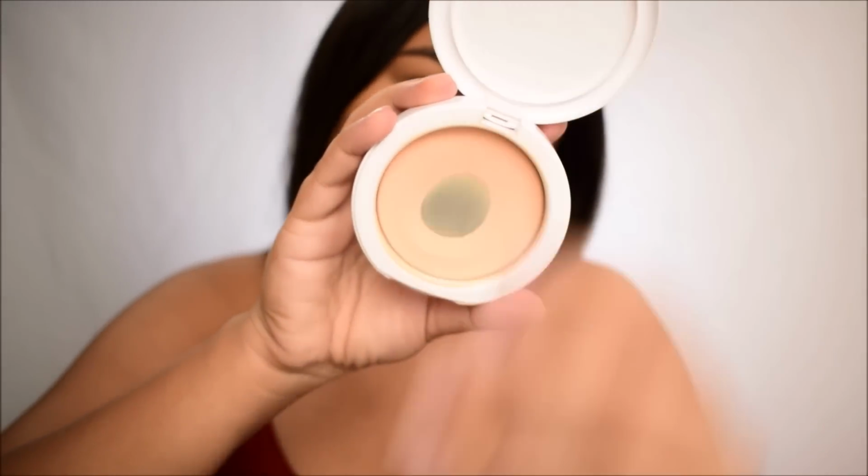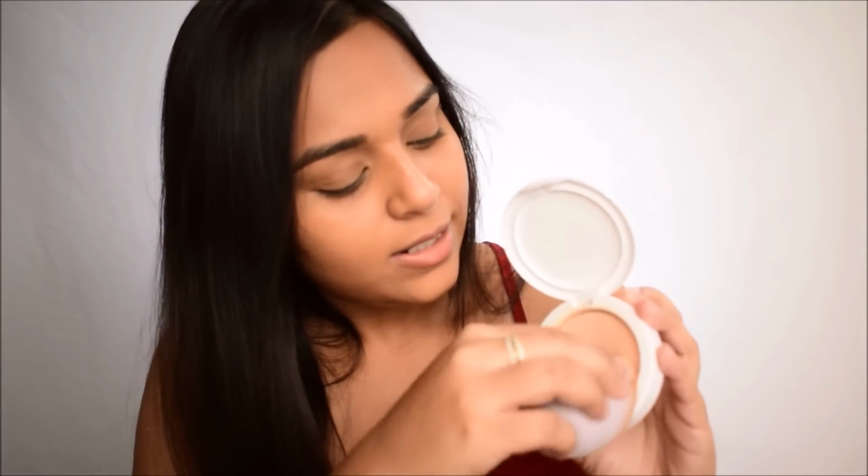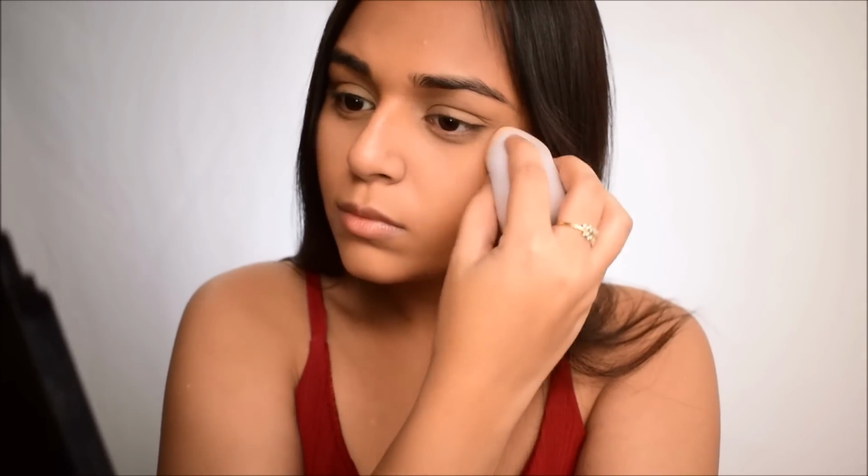To set this all into place, I'm going to be using the second product, which is a compact powder. You can also use a loose powder, but I'm just gonna switch things up and use a compact powder. Plus, this is more like a powder foundation, so it's gonna give you a little bit of added coverage as well. Using the Maybelline New York Superfresh Compact in the shade Pearl. Taking the sponge again, and I'm just gonna swirl it around the compact.